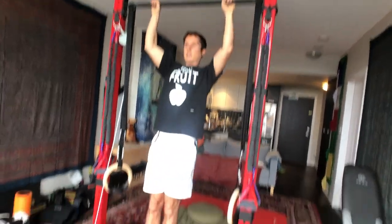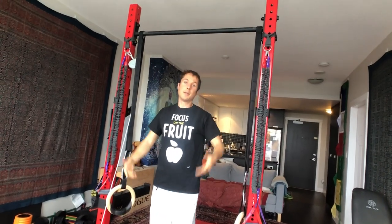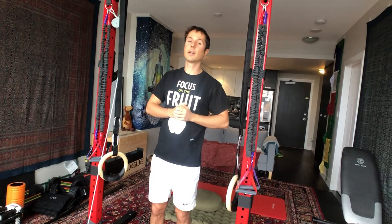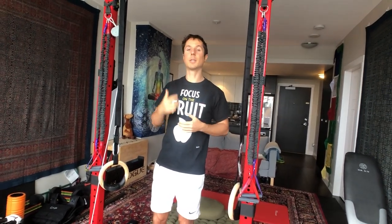Chin above the bar, just like that. And then you just want to go as many reps as you can, and always do about 3 or 4 sets. And give yourself a good 1 to 2 minutes between each set.